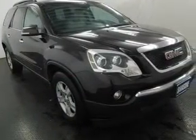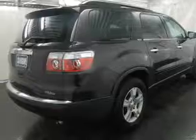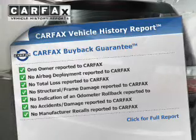Get advanced listening benefits from the premium sound system. Brake safely with the anti-lock braking system. Indulge in the comfort of heated seats. Know the history on this ride and greatly reduce your buying risk with the included Carfax Vehicle History Report.